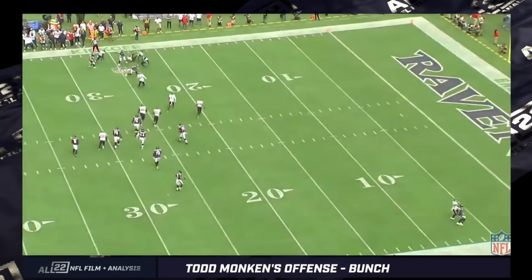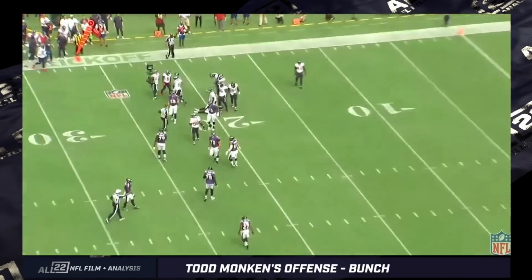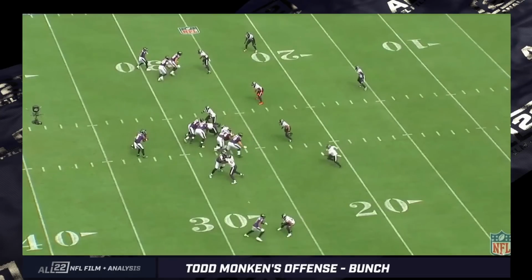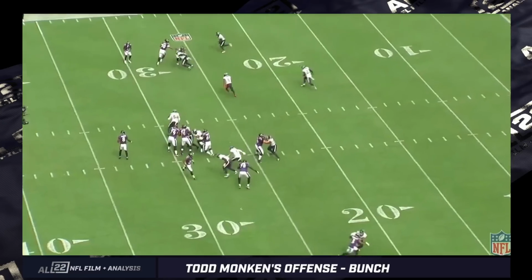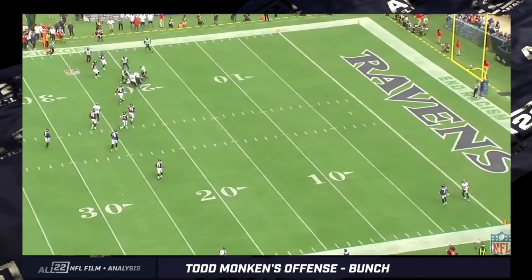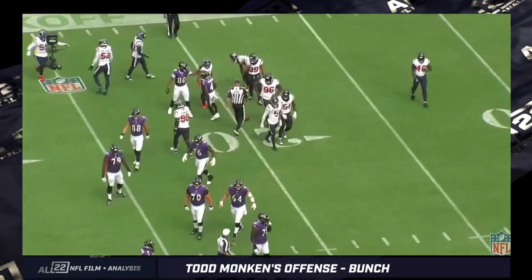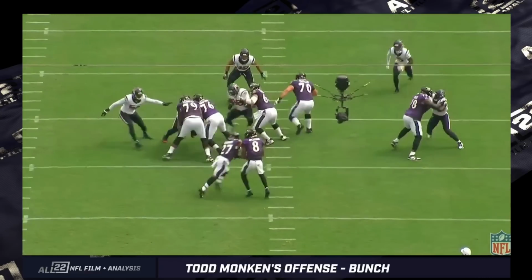This is a different iteration of bunch A. Yes, the running back and the bunch is on the same side, but the bunch is way wider. But there's still the opportunity for Lamar to give the football or us to call it. I suspect that right now, early in the season, Monken is calling most of these things, not because Lamar can't read some of them, but because Monken wants to predetermine what the defense is going to have to defend this early in the year and then adjust off of it.